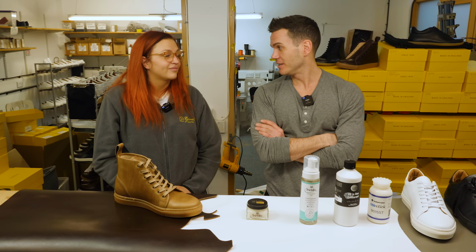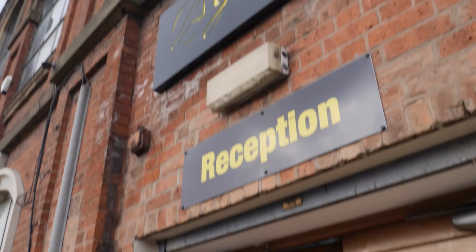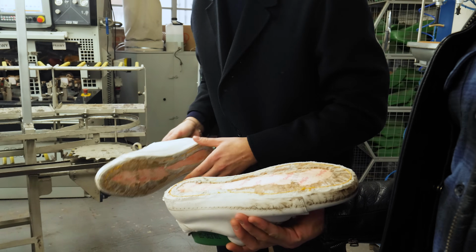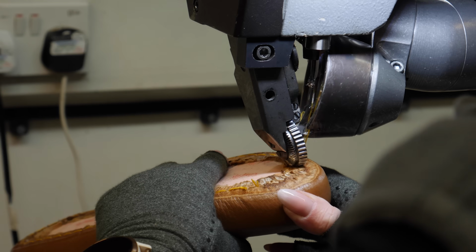Thanks for having me in your workshop, Kamila. Thank you for having me. We're at Goral Shoes here in Sheffield, UK. They make shoes with Nappa leather, and they also resole and repair the shoes themselves. That's why she knows so much about this, because it's one of the very few brands that can resole your sneakers and get them looking spick and span again.